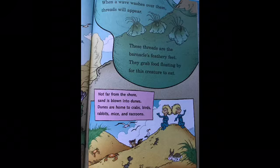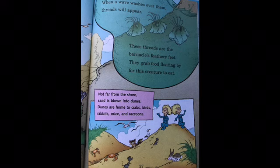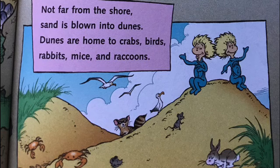Watch them right here. When a wave washes over them, threads will appear. These threads are the barnacles' feathery feet. They grab food floating by for this creature to eat. Not far from the shore, sand is blown into dunes. Dunes are home to crabs, birds, rabbits, mice, and raccoons.